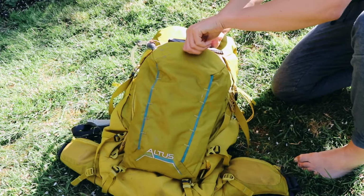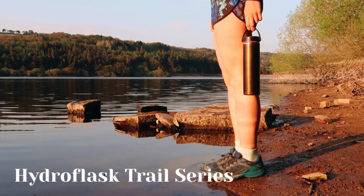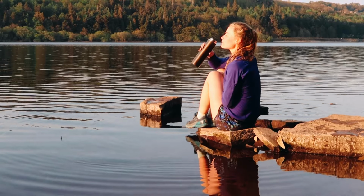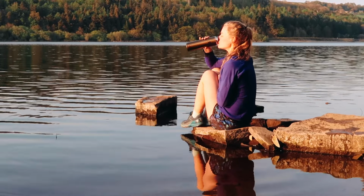I've also recently started using the new Hydroflask Trail Series water bottles, which are designed to be much more lightweight than the traditional Hydroflask, and keep your water either piping hot or nice and chilled on long days out in the hills.